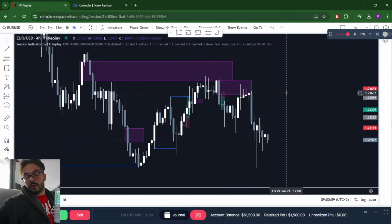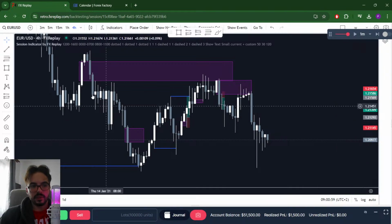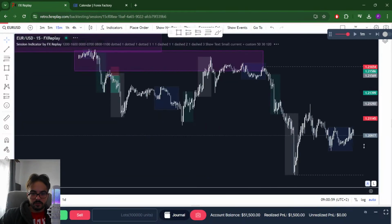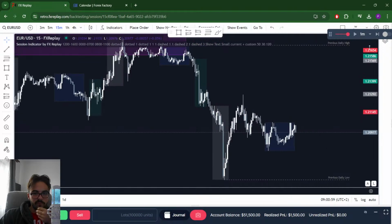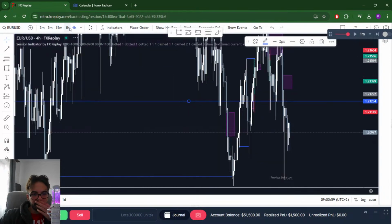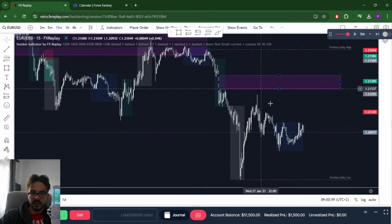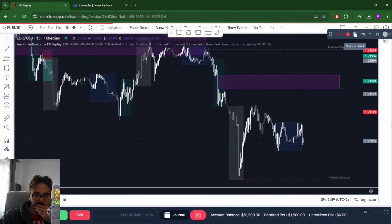Today we had some pretty nice trades on backtesting. Euro actually is my favorite pair, and it's always gonna be my favorite pair. But let's see what happens here. So I'm actually interested in this area. Same FVG as yesterday, right? Same FVG that we were watching, and it's also a 4 hour gap. So this makes for a really good POI.